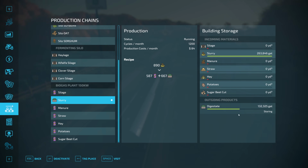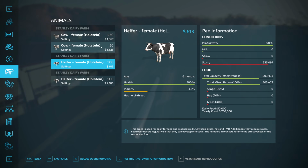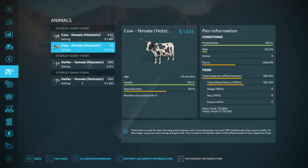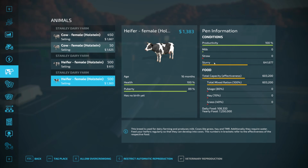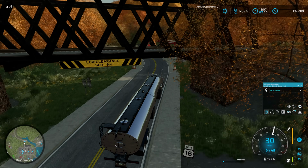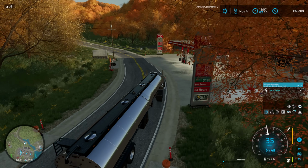I've been keeping it on half time here, so we're not yet pulling any of the slurry through this, but I am starting to make a dent in our slurry backlog here. So I've got 2 pens that are now down into the yellow at least. And so I think if I can get just one more full load of slurry out of the cow pens, we'll be in a good enough spot to start moving the clock forward again.